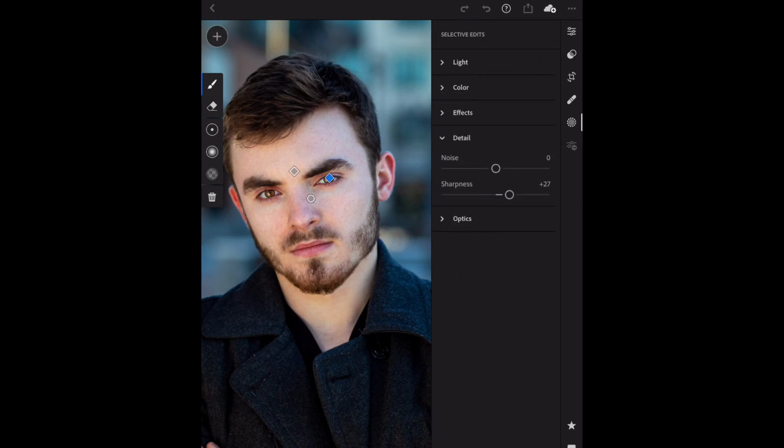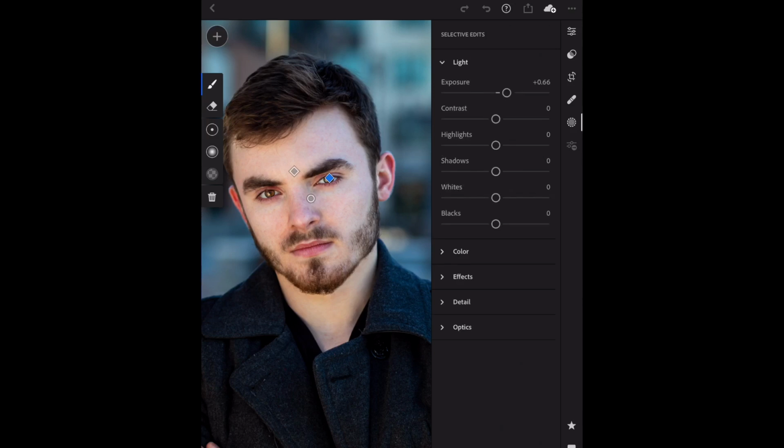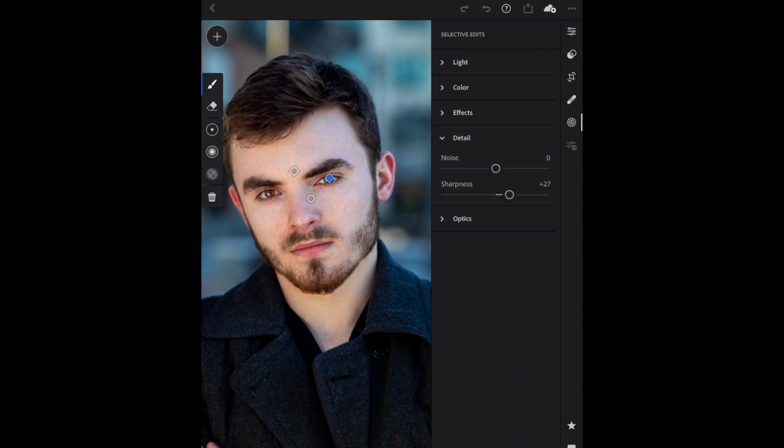The reason you want to do this is because when you're staring at a portrait, you want to pay attention to the eyes, right? You want the eyes to be the focal point. So you're going to try to make sure they're as bright as possible, as clear as possible, and that they look as best as possible. Any tip that I could give for any type of portrait is to always bring the clarity up. Let me backtrack. If you go into the light, you have to bring the exposure up. If you go into the effects panel, you have to bring the clarity up. And then when you go into the detail, you have to bring the sharpness up.